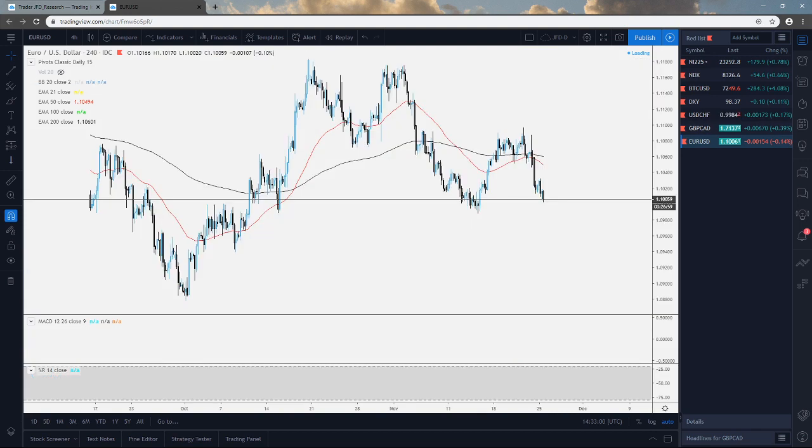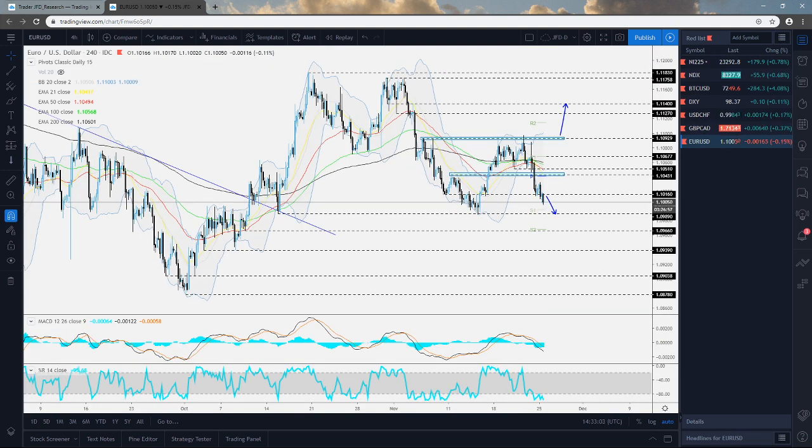And the last pair for this session, that's euro dollar. This is what I talked about this morning. Basically, we needed to see a drop below the 1.1016 zone before we could examine further declines. And yes, we got this break, but what I was saying as well, we're not going to drag this one too much to the downside.